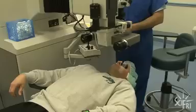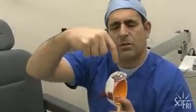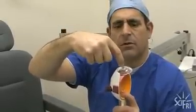Dan, the patient, is nearsighted, which means he either has too long an eye, a lens that has too much focusing power, or a cornea that's too steep. Any of those things may make someone nearsighted. But no matter why you're nearsighted, we treat them the same way. We flatten the cornea. The laser applies pulses directly to the cornea, and thereby flattens it. And this is what that looks like. And here it is in slow-mo.